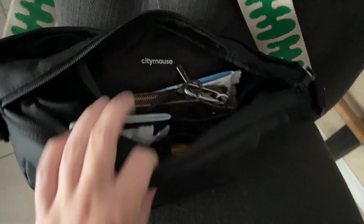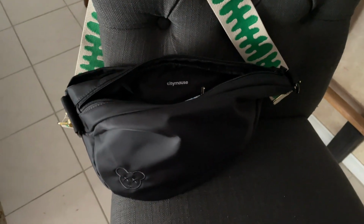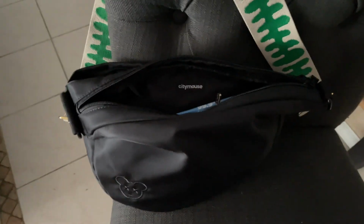There's even card space if you wanted to take your cards out of your wallet, if you had a larger wallet, and line those card spaces with your cards. It is just so easy. It's also so fashionable and so cute. I love wearing it as an accessory because it really does dress up an outfit with the cute strap.